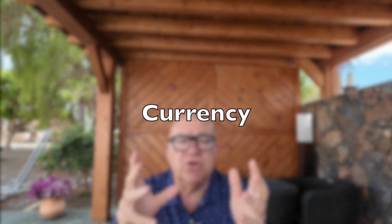Now, next up, just a brief little bit about currency. The currency here is the euro. Each euro is divided into 100 centimos, or cents, as you would expect. Notes are available in denominations of 5, 10, 20, 50, 100, 200 and 500.